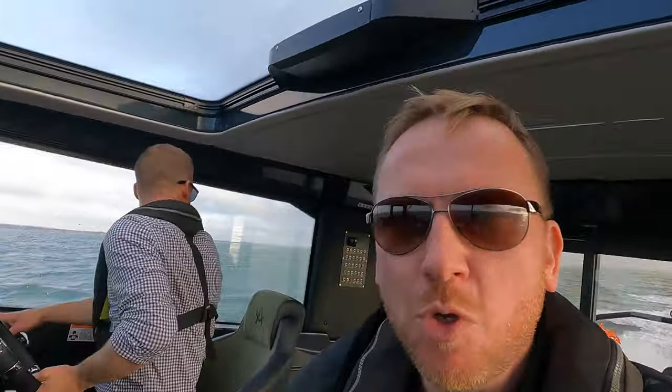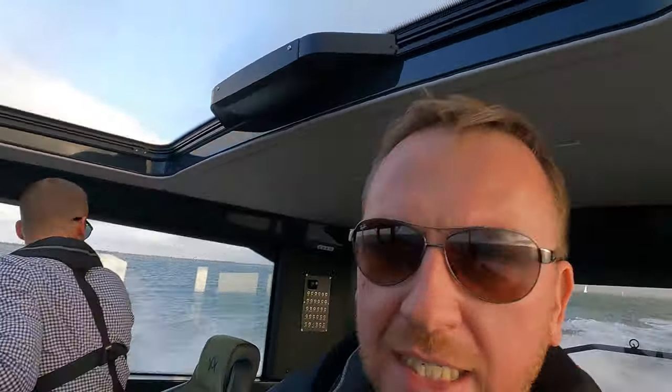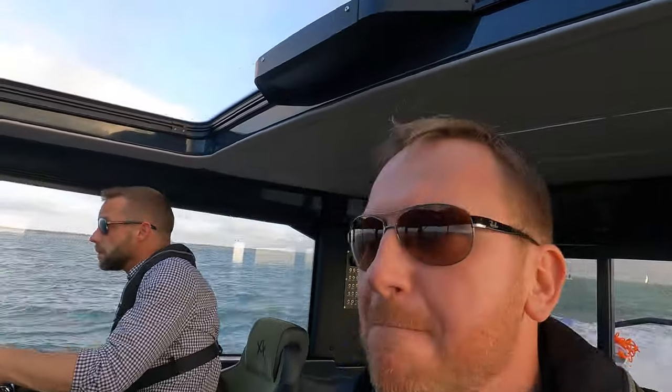Along at 32 knots. Now the Harley's so well designed. I mean, you would not think that you were doing over 30 knots on what I would say is probably about a sea state 4 to 5, which is testament to the build quality and the design of this boat.